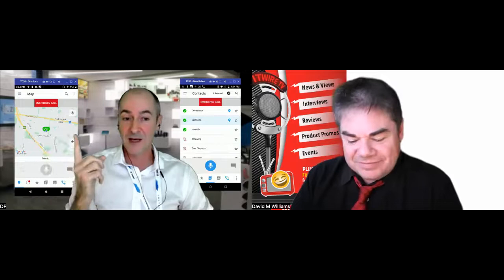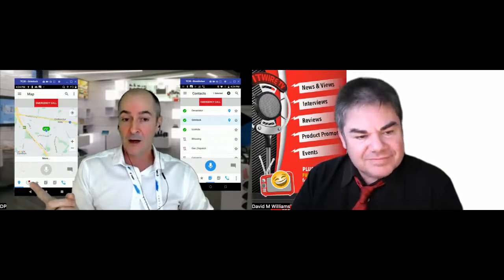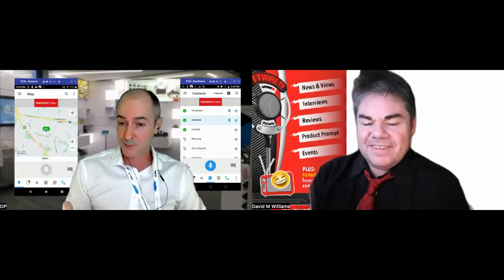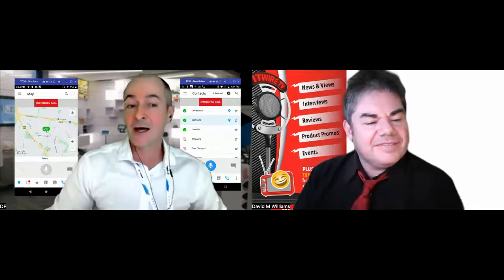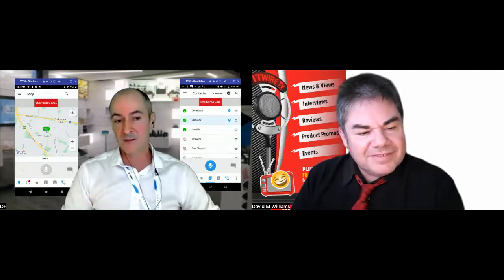PTT Pro could get you there with the location function it already has, because you can see me on the screen there. I can see my other devices. So that's an easy way to do it. There it is. And if you want to get more granular, or if you've got other use cases where you're leaving it for over a week, then we've got solutions for that as well.